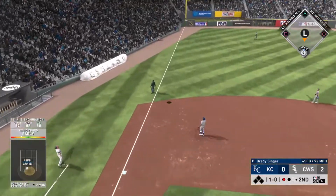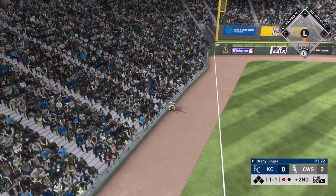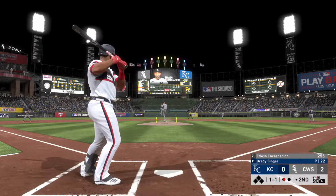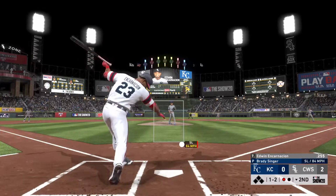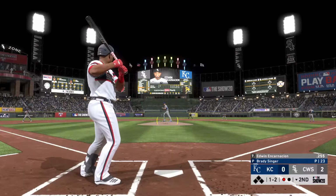It's a high fly ball headed for the left field corner. If it stays fair, it's gone. And he just couldn't keep that ball fair as it winds up a long foul ball. 1-2 as he chases the slider. Bases are empty, one man out.